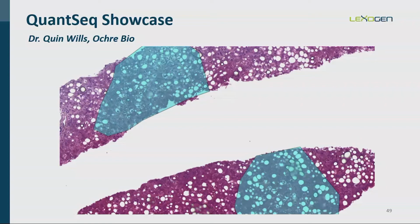What Dr. Wills wanted to do was overlay imaging with spatial RNA sequencing, and this is where our QuantSeq kit comes into play. As these were particularly challenging biobanked FFPE samples, Dr. Wills collaborated with our Lexogen Services team to develop a custom workflow for lysing the cells to extract the RNA, and then he was able to use the RNA to prep libraries with QuantSeq.